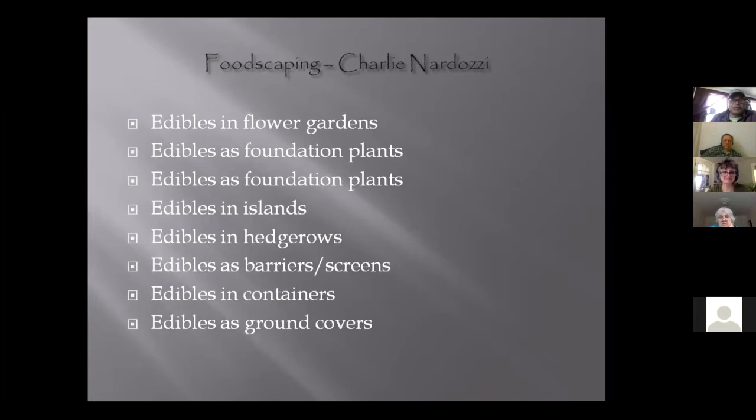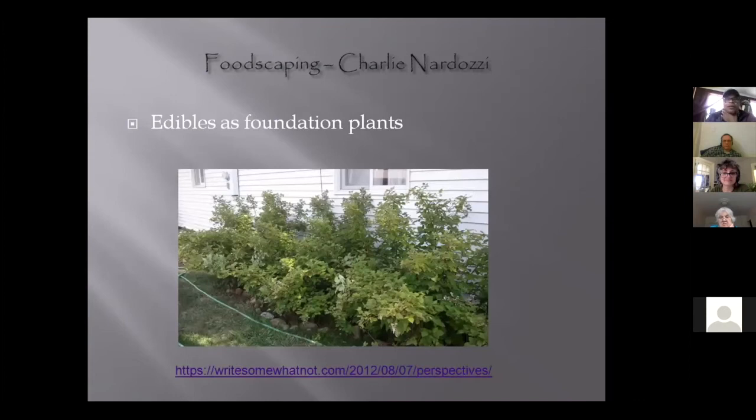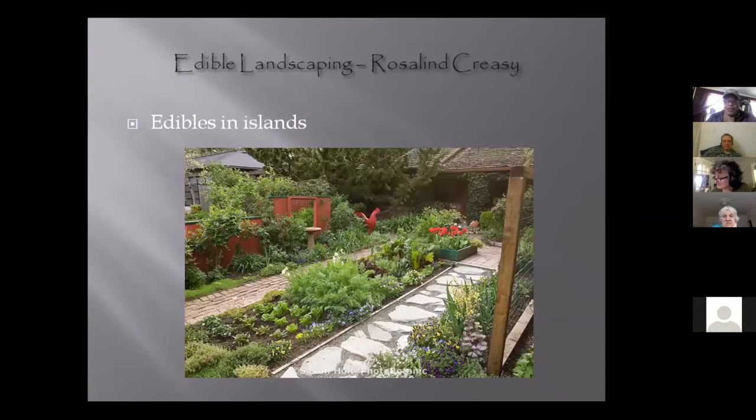So this is, again, the part that was missing from my earlier presentation. I'm going to be going through basically all of these in the next few slides, and then we'll move on. So here are raspberries as foundation plants along a house. They can also be along a fence. Edibles and islands.